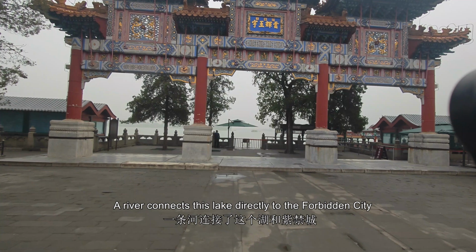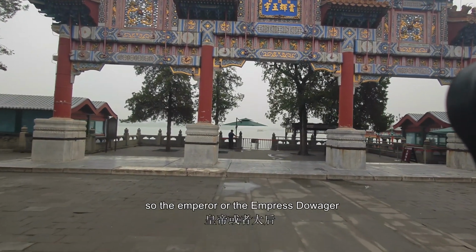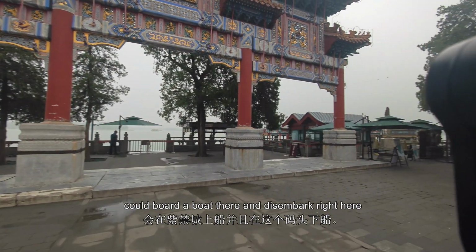A river connects this lake directly to the Forbidden City, so the Emperor or the Empress Dowager could board a boat there and disembark right here.